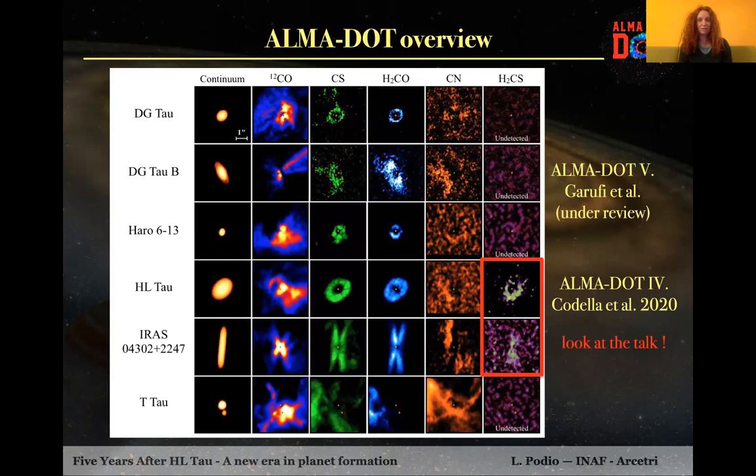We see that CS and formaldehyde always have a similar spatial distribution, and this is because the selected lines have similar excitation conditions, but also because CS and formaldehyde are believed to be chemically linked. According to chemophysical modeling, these species can both be efficiently formed in the gas phase in the molecular layer through reactions of simple radicals like CH3 with either sulfur or oxygen.